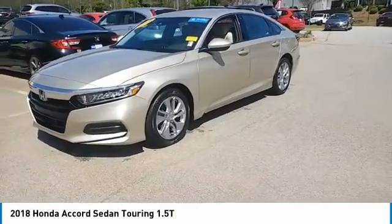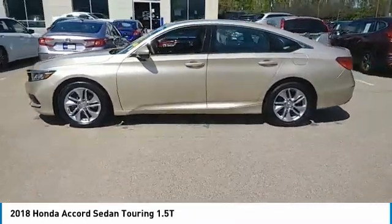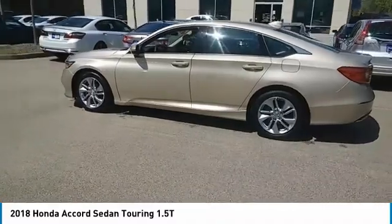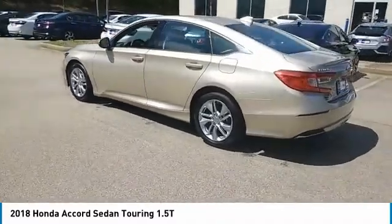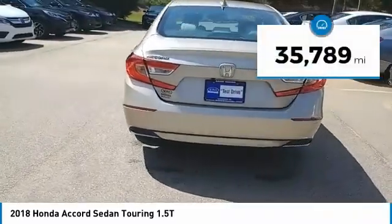Looking for the right vehicle? Check out the 2018 Accord. Ingeniously simple, yet overflowing with luxury and technological creativity. All that and more in the Accord. This vehicle has less than 40,000 miles.